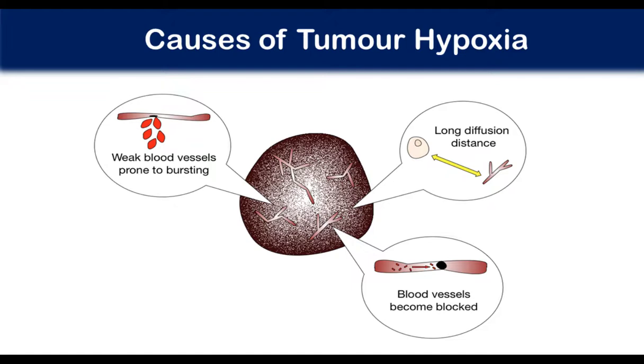Also, the blood vessels that do form tend to be quite weak. This means they're more prone to bursting and also becoming blocked, which may result in a specific area of the tumour having a reduced blood flow and a reduced oxygen concentration. So throughout the tumour, there are different pockets of different oxygen concentrations, and this is a very transient process. For example, at one point an area could be quite well oxygenated, but due to a blocked blood vessel, this can dramatically reduce.